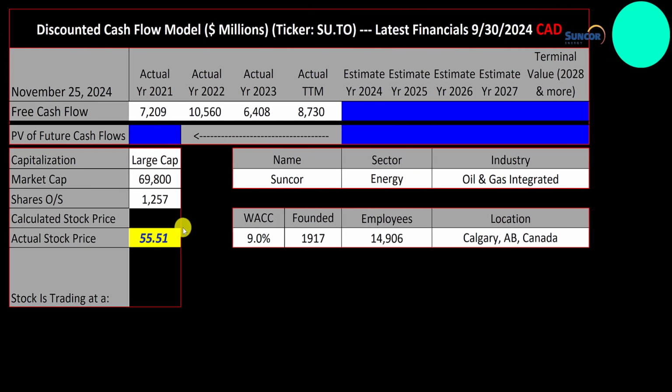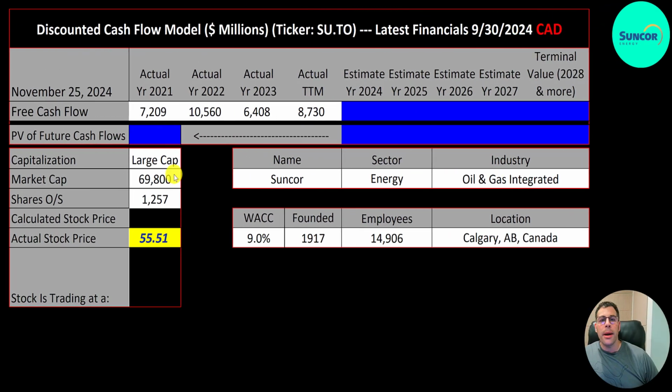Is Suncor a buy or a sell? Let's get started with the model. This is a large cap company, 70 billion market cap. They're trading at 56 Canadian dollars a share, and they have 1.3 billion shares outstanding.